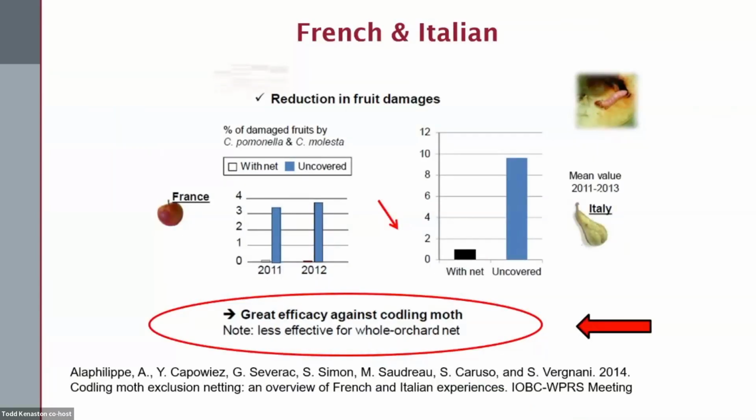So here is a summary of the codling moth damage. And they actually looked at OFM too. They didn't emphasize that a lot, but there was some OFM in there too. And basically the blue bars are without nets, and you can't see the other bars because basically the damage with the nets was reduced to 0. And then it was also very effective in Italian pears, maybe not quite as effective as in French apples, but it still worked very well.